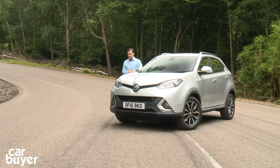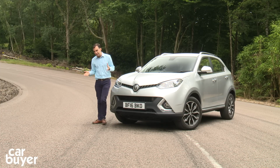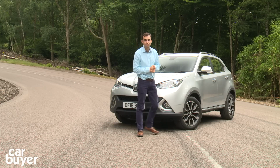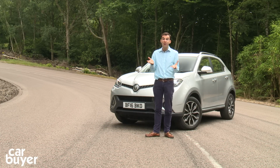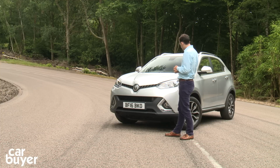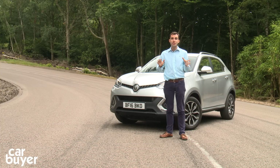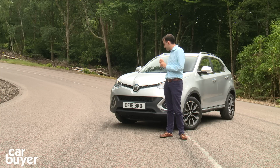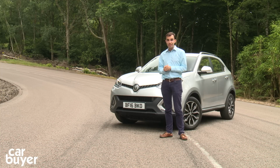You know, the GS really isn't that much of a bad car. Yes, it only has one petrol engine, and yes, the plastics are a bit cheap inside, but it is full of standard equipment. It has a 5-year warranty, and I don't think it looks too bad either. Go for one of the cheaper models, and the GS is a perfectly acceptable route into the world of the mid-sized SUV. It's definitely the best car new MG has made.